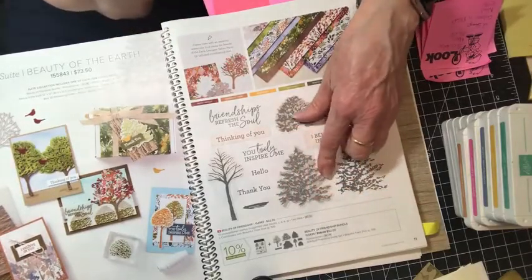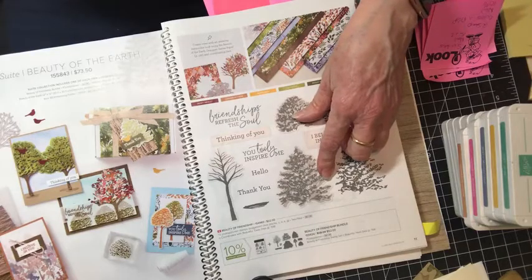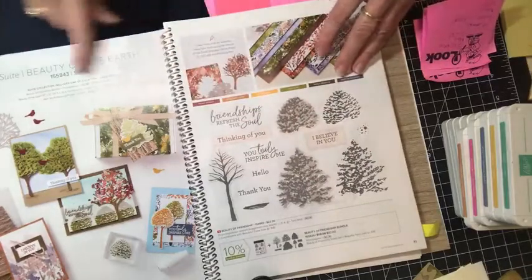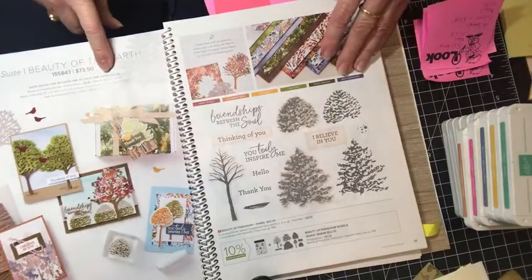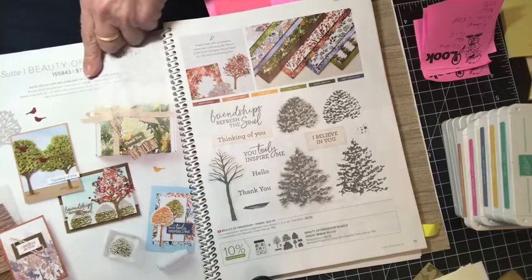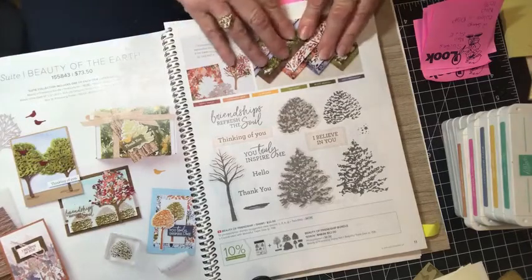I think, is that it? You get all of it anyway, for one, and just use one item number. Let's see. Oh, and there's a Bark 3D embossing folder. So it tells you what comes in the suite.